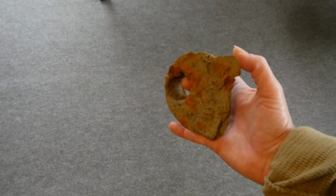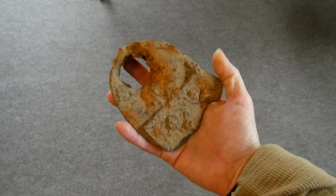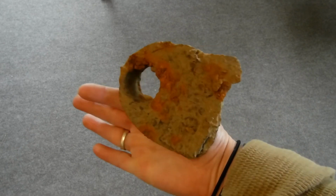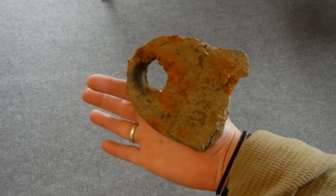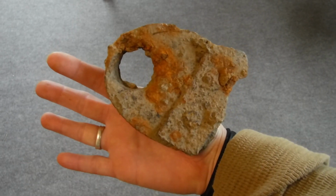Alright, sorry you're staring at the floor. The weather is not cooperating for today's cleanup videos. When I find stuff out in the field, I kind of make a best guess. And then once I get it home, get it cleaned up, and can actually tell what it is or research it a little bit, which usually when I'm out digging there's absolutely no signal, then I try to do a video to give you an idea of what it actually is.